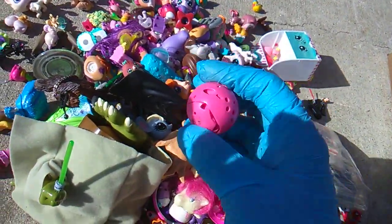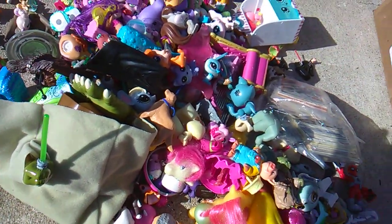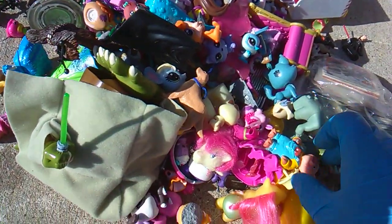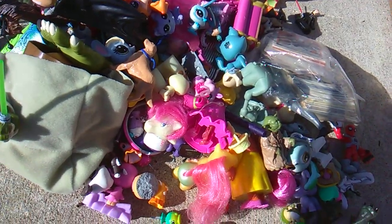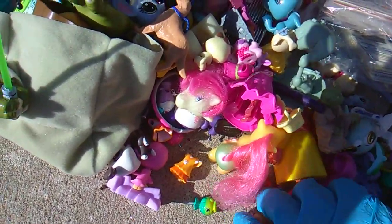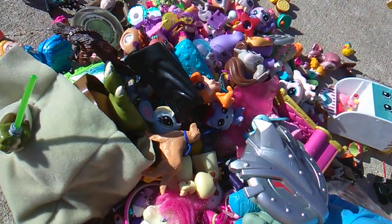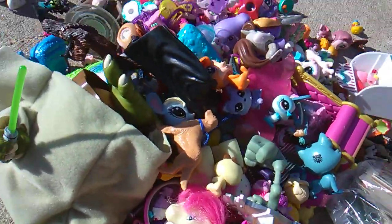Alright, got a Zubul. Can you pop these without a magnet? No, you can't. We got lots of Shopkins. Hit me up if you need these Shopkins. That's a cool pig. Shopkins for trade. And some more Littlest Pet Shop. What is that? Is that from that Pokemon?